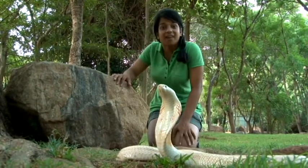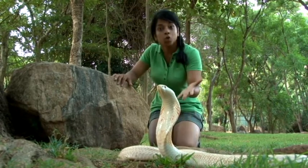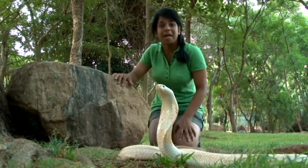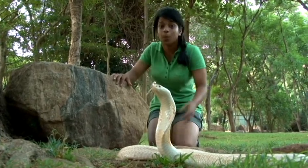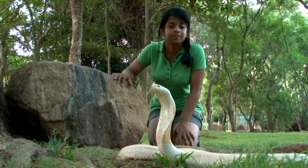One of the 5 highly venomous terrestrial snakes found in Sri Lanka is the cobra. The albino version of the cobra isn't found very often, but the effect of their venom is still potent no matter the size, shape, or the color. Let's take a closer look at the albino version.